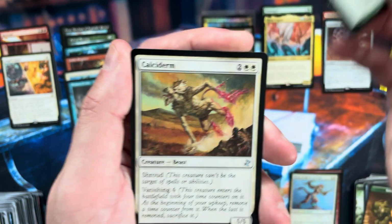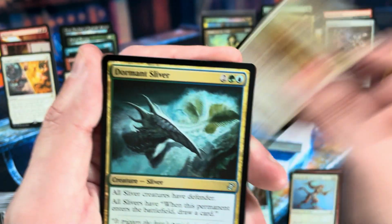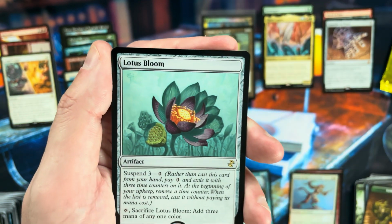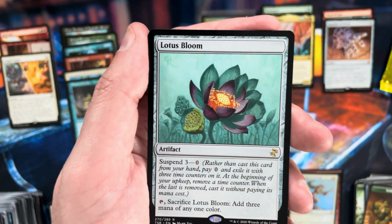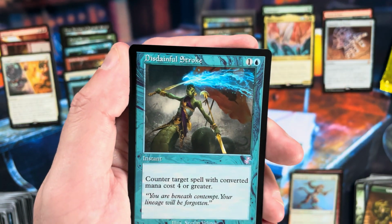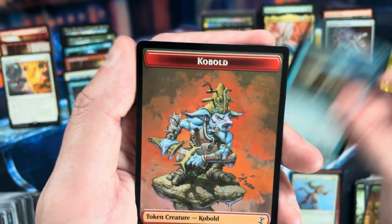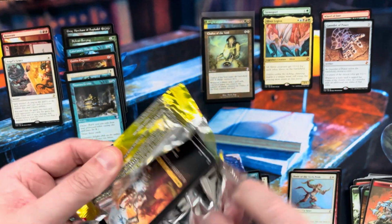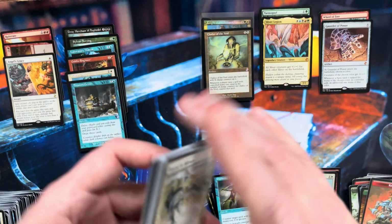Usually if you get one pretty early in the box, you have a decent chance given the track run, but we hit ours about halfway through. Another Lotus Bloom, neat. Not unhappy about that, but again, not a valuable mythic. Or a valuable rare. Disdainful Stroke, and a Cobalt token after that. All right, last pack of this middle column. We have hit 4 mythics. That's pretty much the box average.